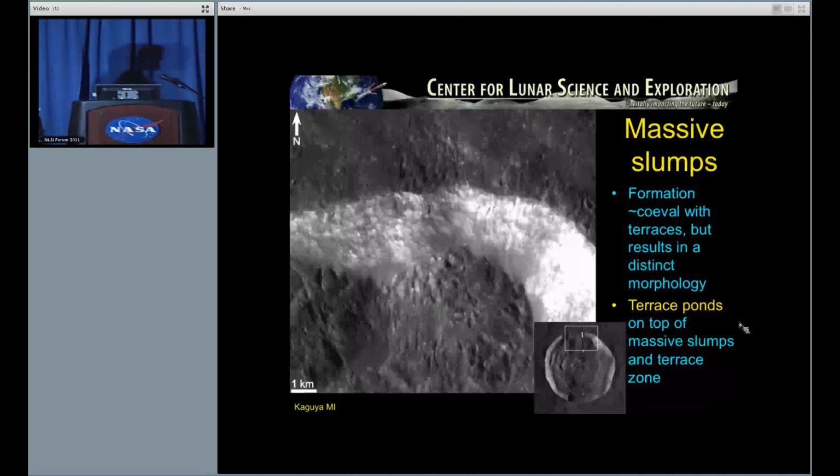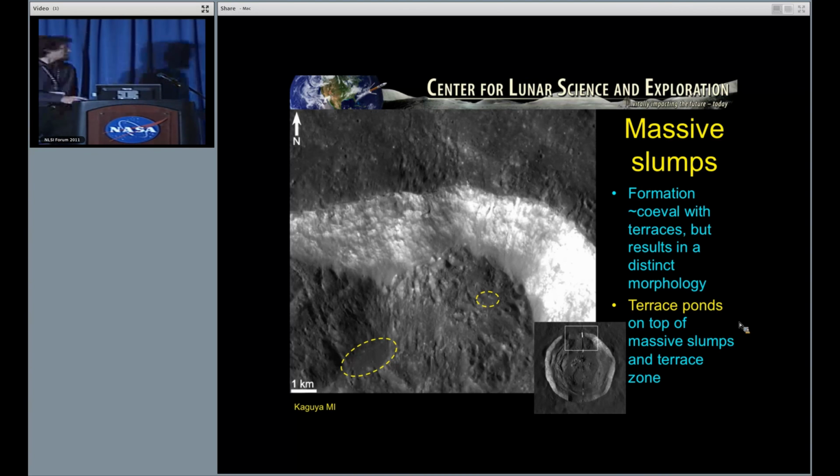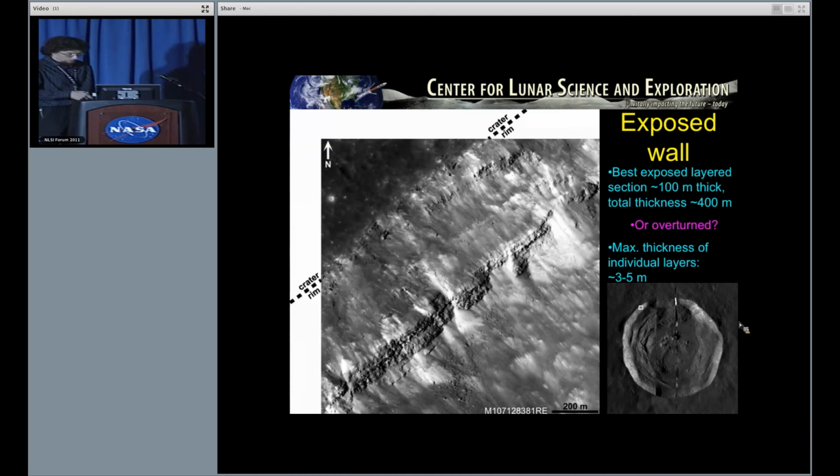What I'm calling massive slumps is these chaotic, really irregular masses of material down the crater wall, and it's interesting that there are nice ponds of melt on top of this material, and this most likely means that the formation of these slumps was pretty early, before the melt solidified, so within a couple of weeks, probably. Yeah, this is just to point out a couple of exterior ponds there.